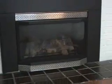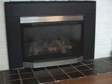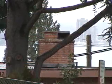Gas fireplaces, like any gas appliance, are dangerous inherently, so it needs to be maintained regularly. We recommend doing that through a company. At the same time you have your furnace checked, you should have that checked also. If a gas appliance fails, the chimney gets blocked or backed up, you end up getting carbon monoxide in the house, which is a huge danger.